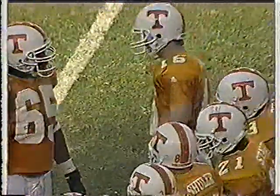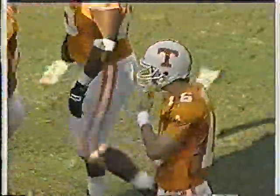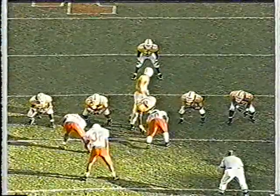Jarvis Riddle in at left tackle right now for Jason Layman. Jarvis Riddle is expected to have a great future here. He's still in the learning stages, but he's at a spot where some great offensive linemen have gone before him.